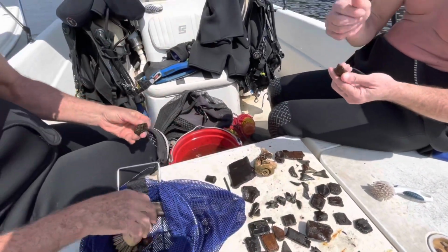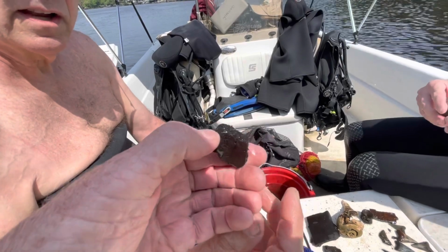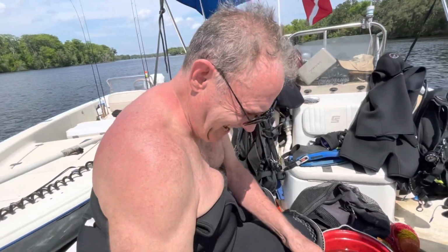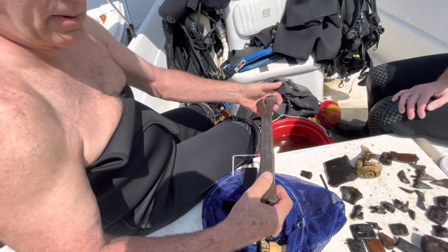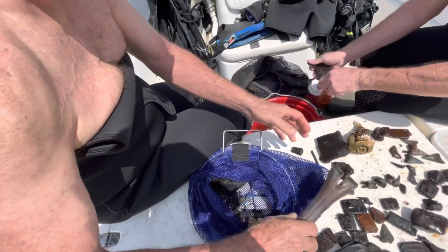And this is called a planktodon. Let me show you how you can tell. This is a camel, or it's actually a llama, but everybody calls them camels. So are we going back 10,000 years here? Minimum. Beautiful specimen.